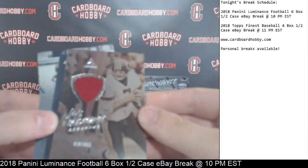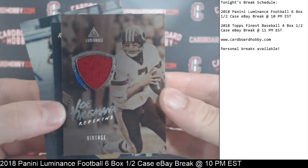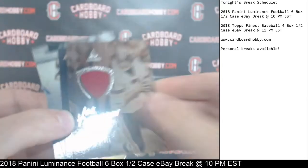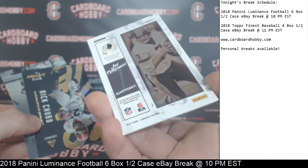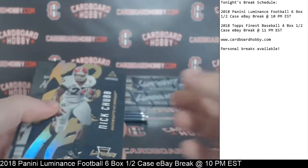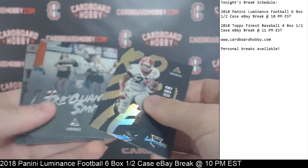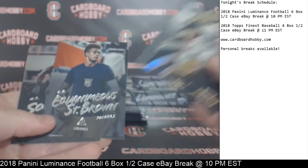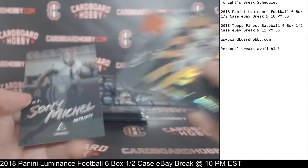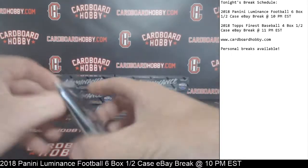Ooh, nice Joe Theismann for the Redskins, relic, vintage, very nice. Redskins, nice hit there. Got a Nick Chubb. Traquan Smith, St. Brown, and Michael Rickey's there. All right, pack two coming your way.